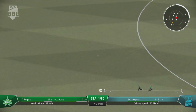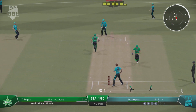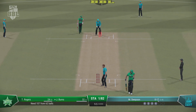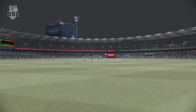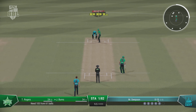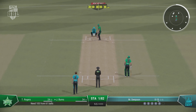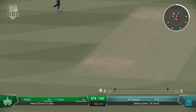Over the top she goes, but just short of the fielder down there. Oh, hesitation, but Matthew Kuhnemann just was not in the right position at all. You need to be close to the stumps for the run out, but unfortunately he wasn't there, and the run out wasn't taken.